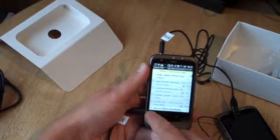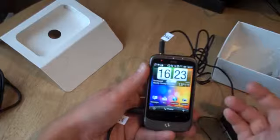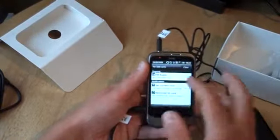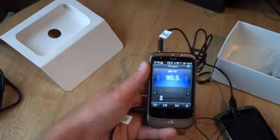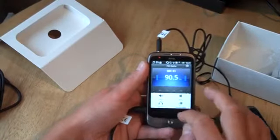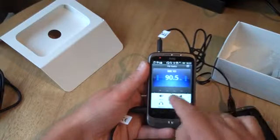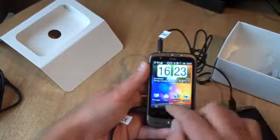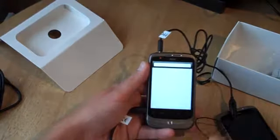Go back home. Very nippy, as you can see. There's no real lag at any point. So I've sorted out my email. I don't have to turn my computer on. I don't have to fuss around, mess about with that. I can save this. I can switch it to mono. While I'm listening to the radio, let's do a bit of browsing.